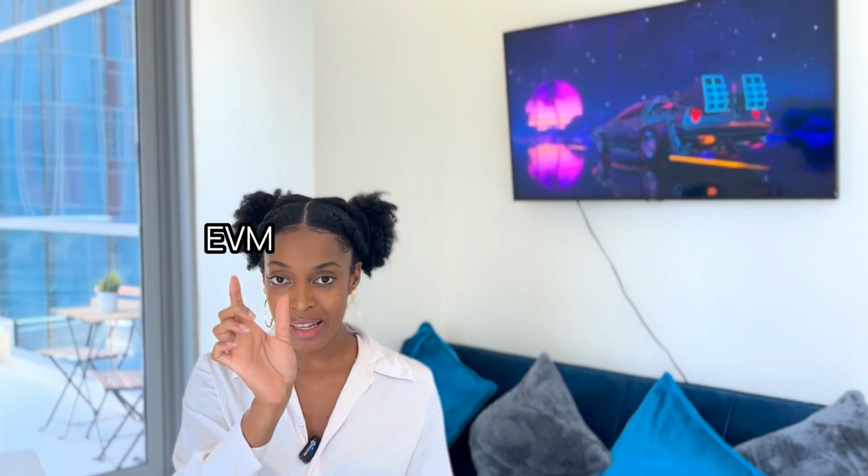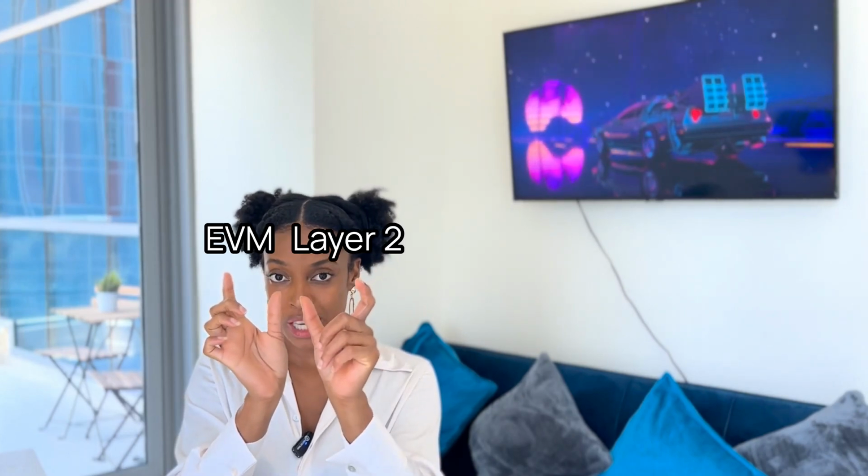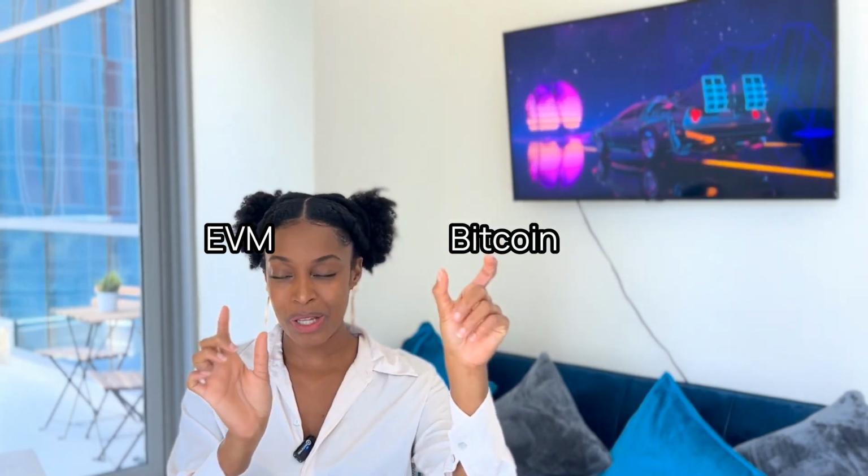I don't know much about this project, but there's a project called Syslabs. They have launched an EVM-compatible layer 2 blockchain that is secured by Bitcoin. So instead of being secured by Ethereum, which is what majority of layer 2s are secured by because they're trying to scale Ethereum, in this case, they have created a layer 2 that is secured by Bitcoin, which means that the transactions are eventually confirmed on the Bitcoin blockchain, and they do so via a process called merge mining.